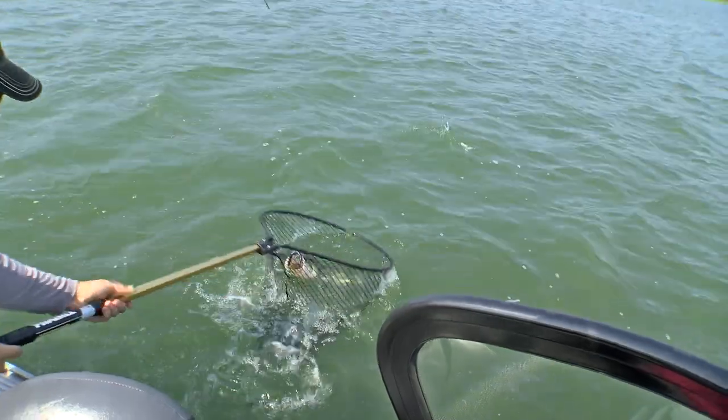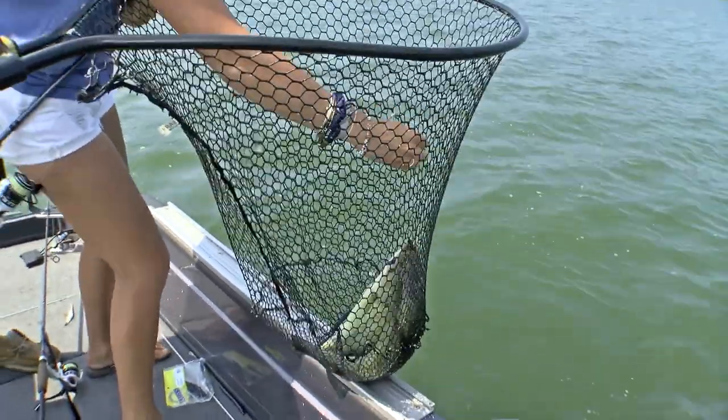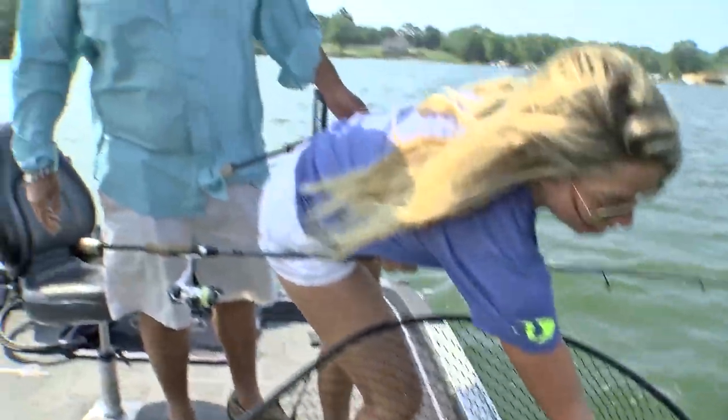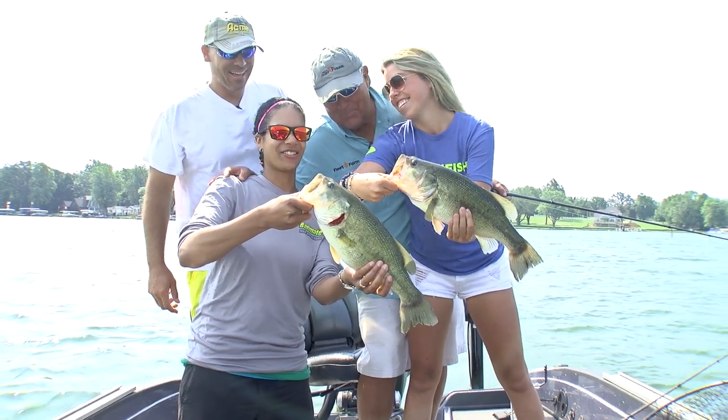Okay, Blake, look at that. Matty B, come on back here. Sick. Valerie, come on back here. Scott, you get out of the way. Yep. We got to take a look at these fish. Well, what do you think, Valerie? Oh, that was a great bite.